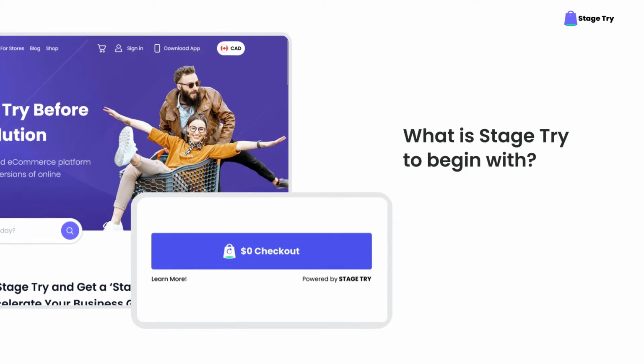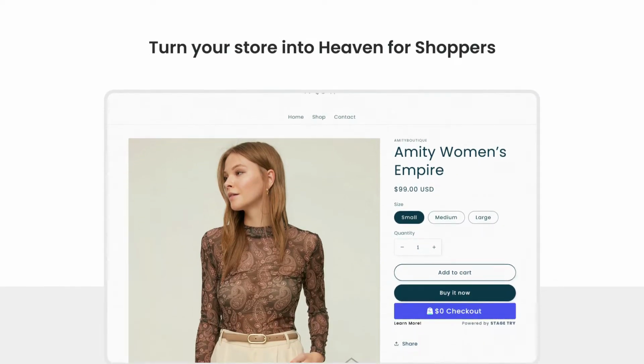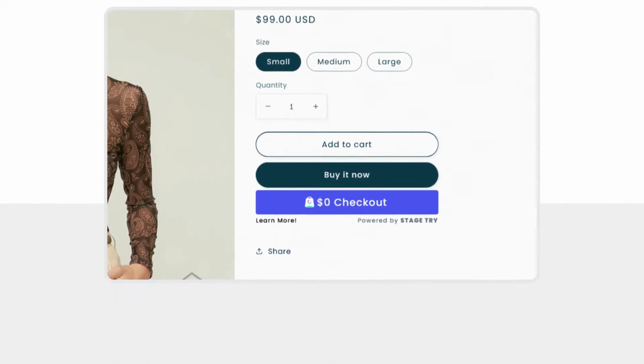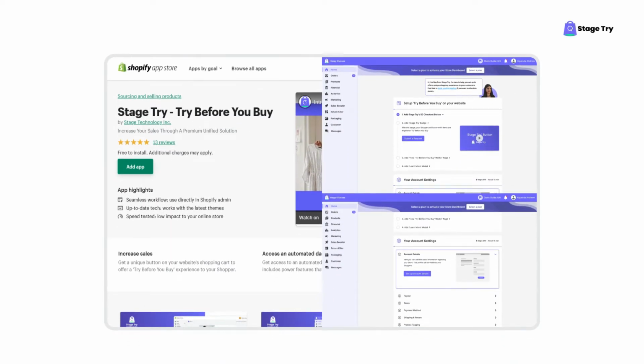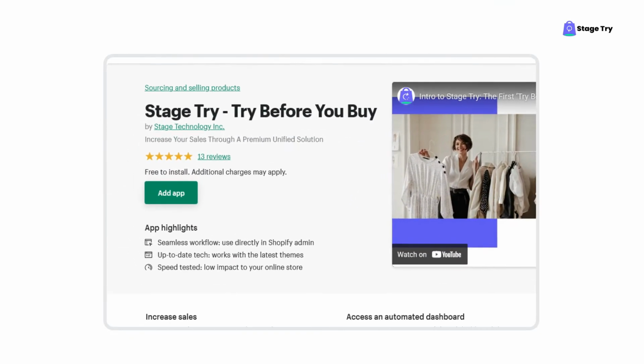We actually turn your store into heaven for shoppers. Here is the power button that drives your customer's experience to keep your commerce growing in scale. To explain how it works, think of it like a funnel made up of 3 parts. At the top, you have the sales channel installation and connection with your Shopify store.